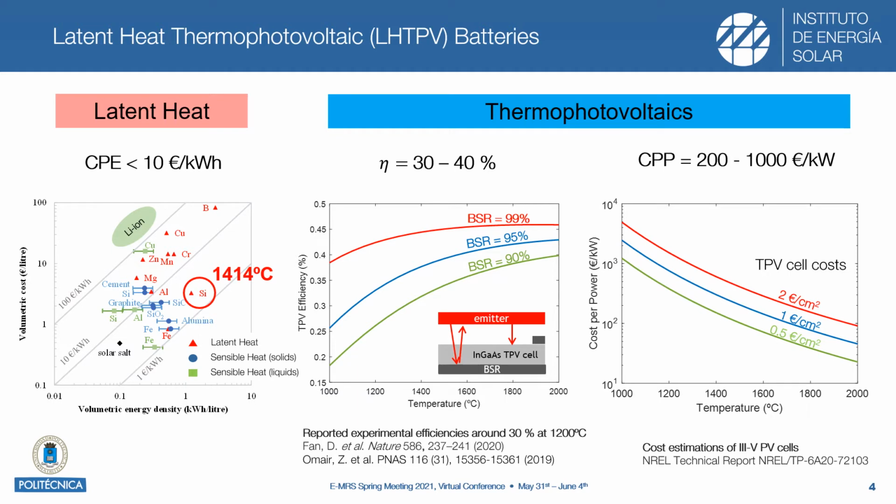Regarding thermophotovoltaics, as I said before, the two key parameters are the conversion efficiency and the cost per power in euro per kilowatt. The conversion efficiency is represented here for the case of indium gallium arsenide cells with a back surface reflector having different reflectivities from 90 to 99%. We can see that for the temperature range of interest for the application of silicon as phase change material, we can have efficiencies in the range of 30 to 40%, which matches very well with experimental results that have been obtained very recently by several teams at this temperature range.